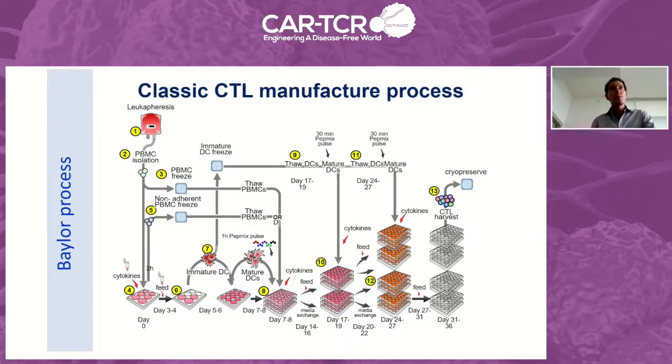And even though we have a significant clinical experience with a good safety profile and evidence of clinical efficacy, still the manufacturing process was really basic, as illustrated here in this slide.